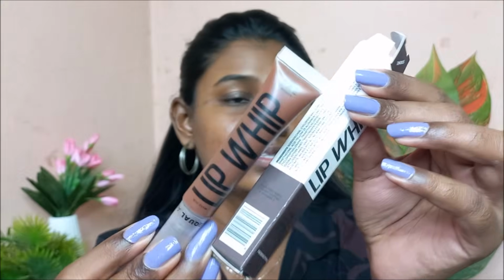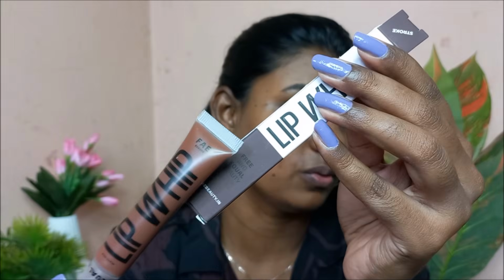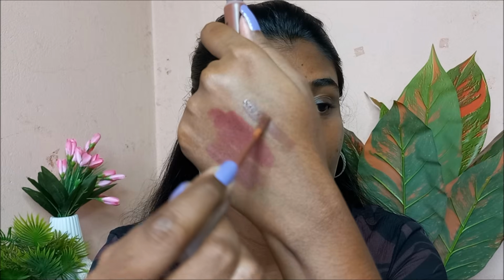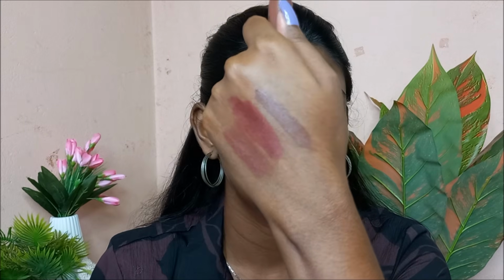Okay, next we have Lip Whip in the shade Stroke. One of you wanted me to try this shade, so that's why I bought it. I was very skeptical about buying this because it almost looks like Strap, but I thought, okay, let's try. Okay, this is how the shade looks, and this is how the carton outer packaging looks, okay? This is the hand swatch. It seems like a brown that is not as cool as Strap.